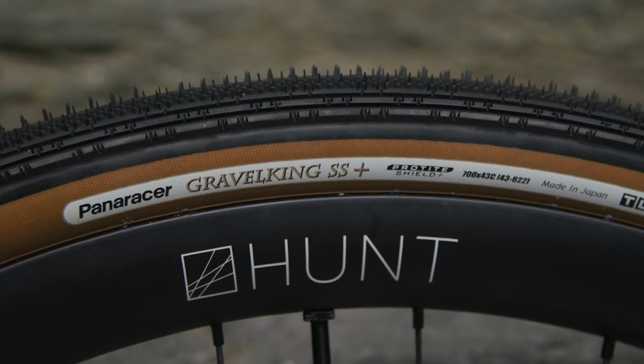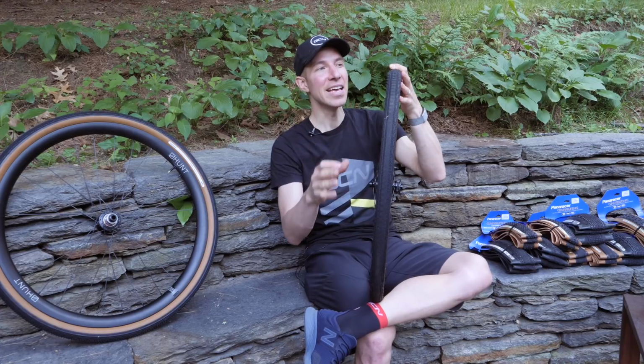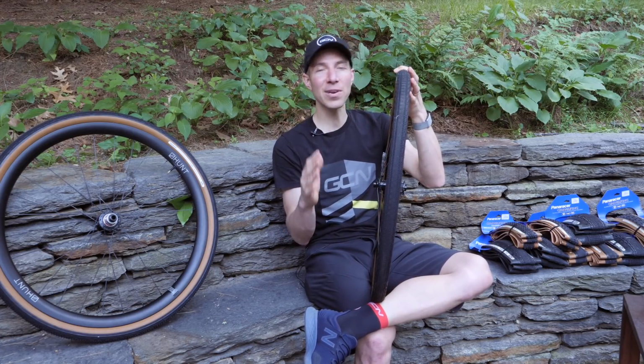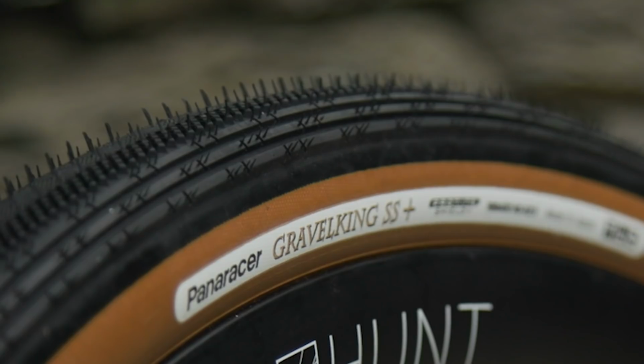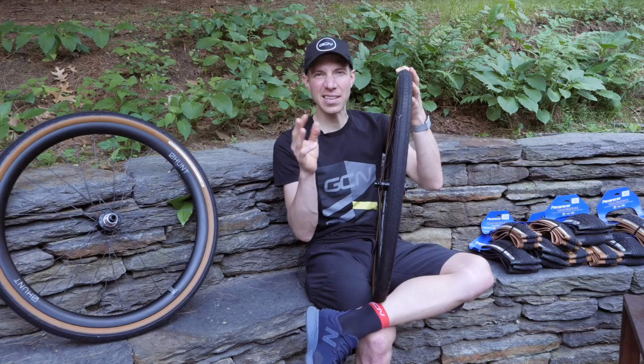And this tire is very unique. It takes some of the best features of the Gravel King SK and ties them into the original Gravel King. So basically this new Gravel King SS is a culmination of all the things that they've learned from their other tires, and they've brought them into this to create a super fast tire that has what they call 3 different areas that they like to focus on.